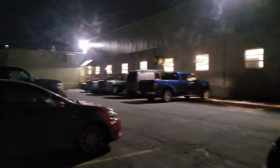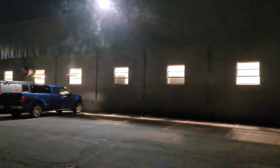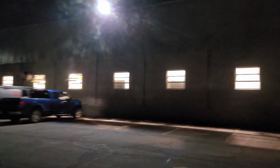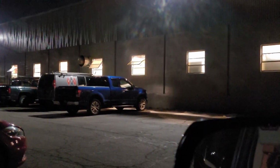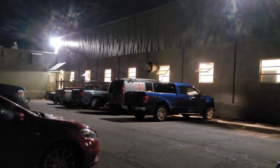So obviously, we are inside for the winter. All the welding's going to be going on inside the building. See if I can zoom in. Got some weld blinds, some exhaust fans. I see people in there already working, and I assume they work the night shift. It's not quite time for me to go in. Start time is around 7.